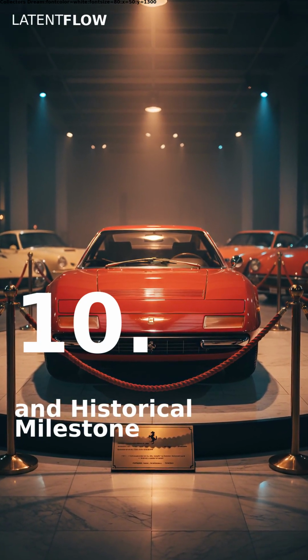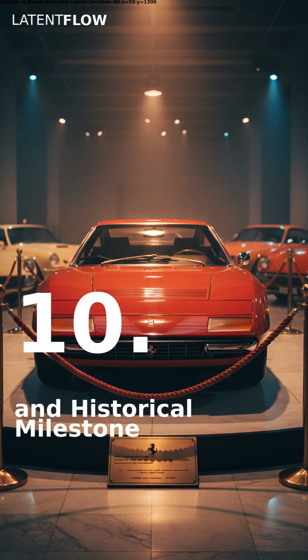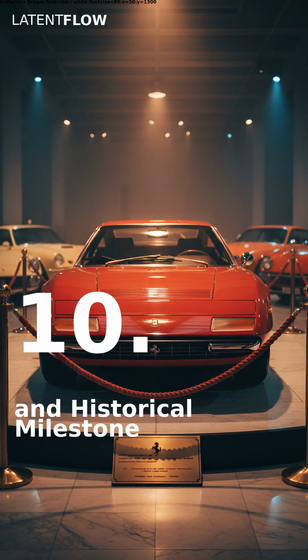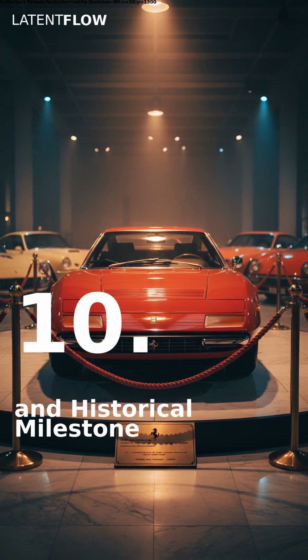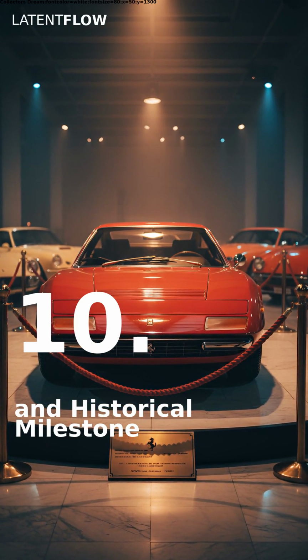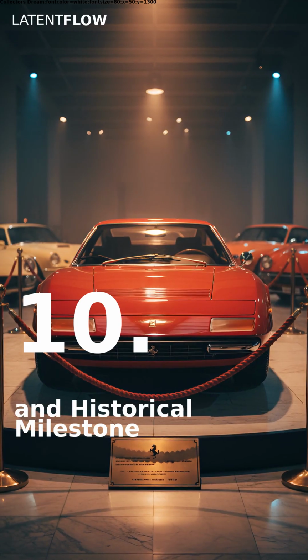Values have appreciated dramatically over the past 2 decades as collectors recognize the BB's historical importance and timeless beauty. Unlike some 1970s exotics that appear dated today, Fioravanti's design has aged gracefully, its clean lines and purposeful stance remaining visually compelling 50 years after its debut.